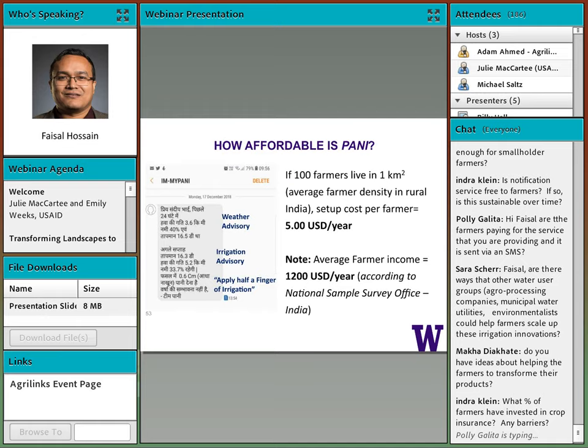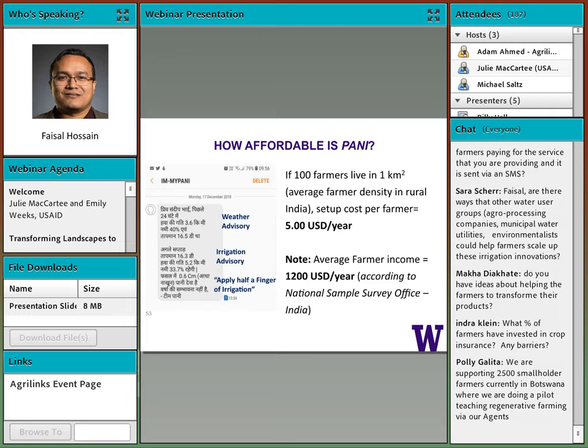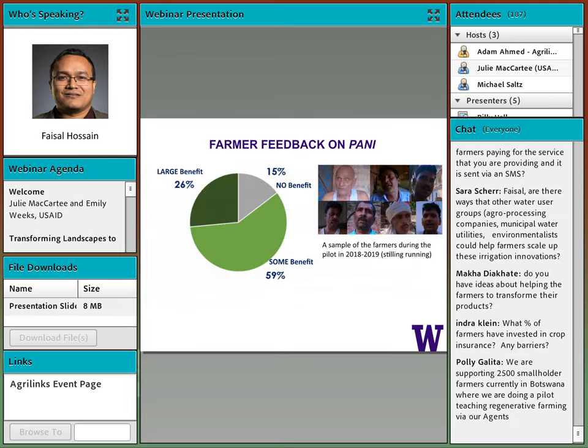And this is how the advisories look on the farmer's phone. You have this weather advisory, and a little bit of the irrigation advisory. This is, of course, in Hindi. On the left side, you can see we also have to customize the message in a way that the farmers understand. Typically, farmers use the finger as a unit for irrigation. Also, we ran the numbers, and the cost for PANI in rural northern India is about $5 a year in capital cost. So we think it's pretty affordable.